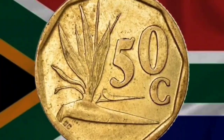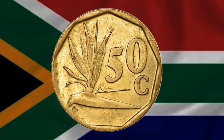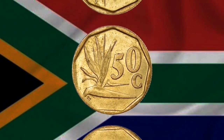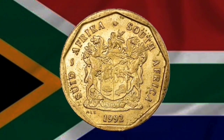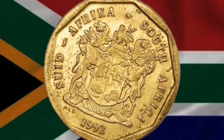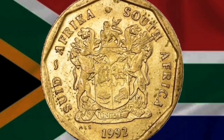This coin, a 50 cents coin from South Africa, dated 1992. This coin may seem ordinary at first glance, but it carries a unique place in numismatic history. The 1992 50-cent piece from South Africa is more than just currency. It is a symbol of a transitional period in South African history. Released during the final years of apartheid, this coin witnessed a major political and economic transformation in the country.